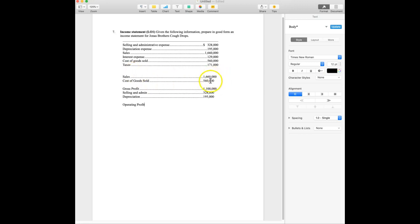So here's our sales. This is our cost of the goods that we sold. And that leaves us this. And then we have these two numbers here, which are normal costs of doing business, selling and administrative expenses. So those are things like advertising, utilities, any supervisory costs, payroll, supplies, those types of things. Insurance, taxes, well, not really taxes at this point. Things like sales taxes and that type of deal would be part of your normal cost of doing business.